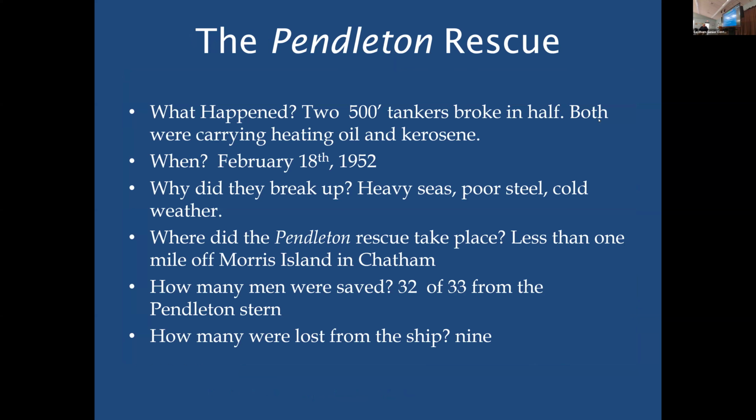So the Pendleton Rescue. Two 500-foot tankers broke in half, both at the same time. Both were carrying heating oil and kerosene from New Orleans or down south somewhere, one was going to Maine and one's going to Boston. February 18th, 52. Howard can tell you in great detail about why did they break up, but basically the seas were heavy. The steel was poor because of World War II steel, and the cold weather made the steel brittle.